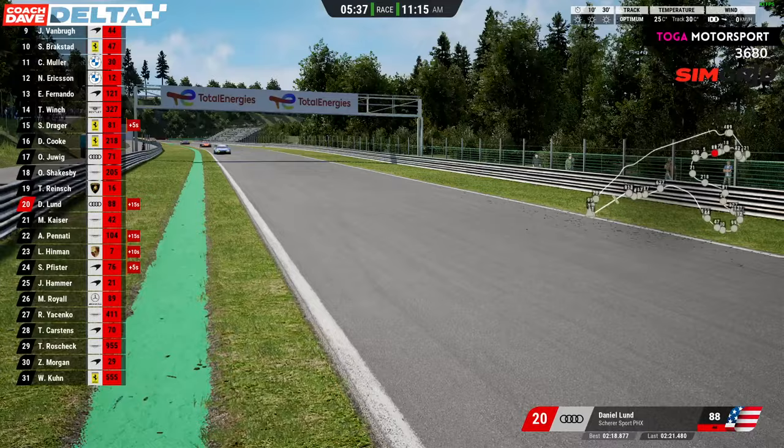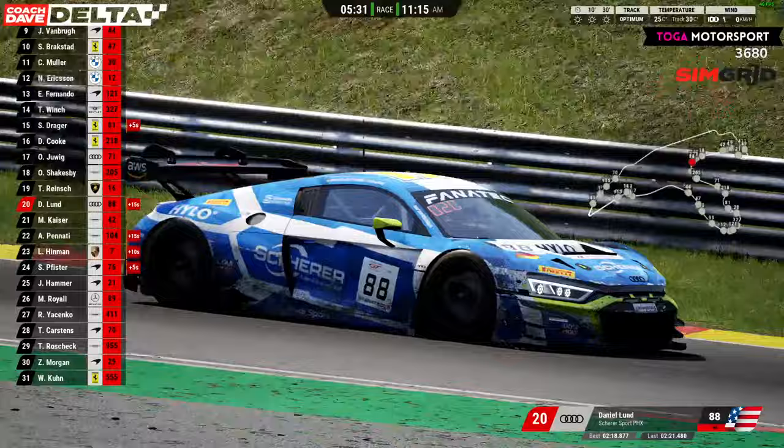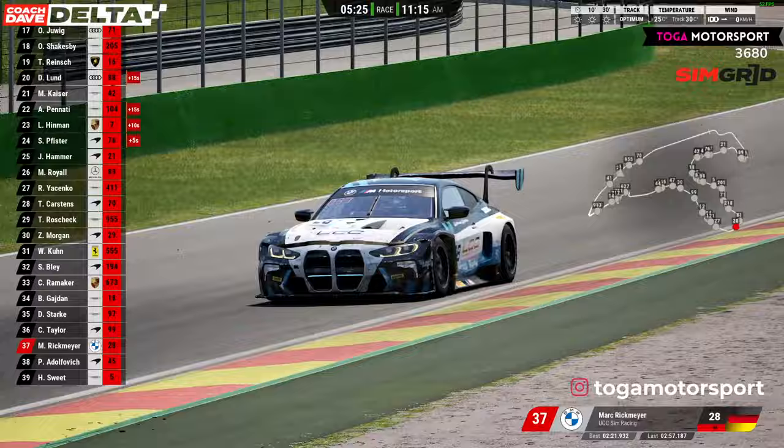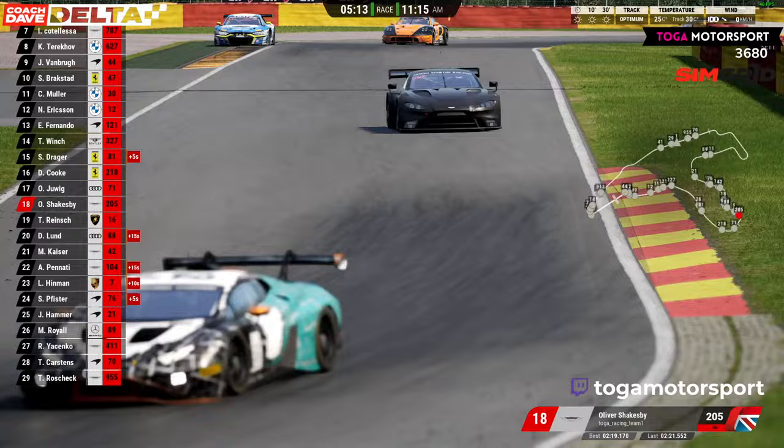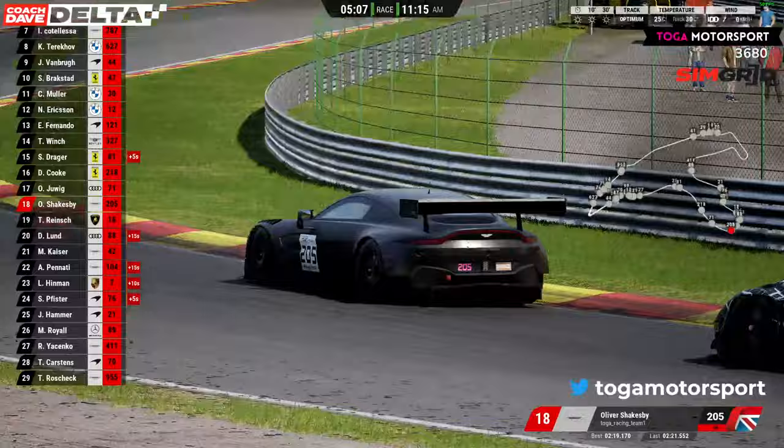As P20, Daniel Lund here seems to have been given 15 seconds of penalties. A bit further down the field, we still have Mark Rickmeyer here. Heavy damage on that BMW, and I wonder if he's just gonna stick through to the end of the race here. It's just 5 minutes left. I don't think it's worth pitting. Checking in here with Oliver Shakespeare, doing a good race in P18 here. Bit of damage on the front of that Aston Martin as well.